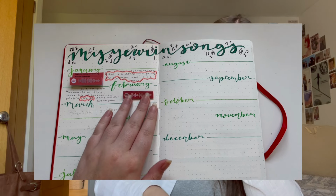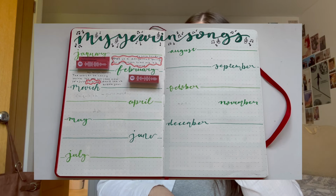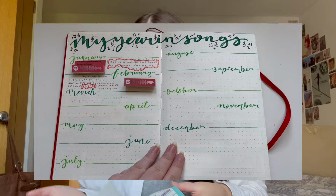Which apparently I was feeling in February. And then for March, I've written in pencil Chiquitita because I went on a girls' holiday in March, which felt very Mamma Mia, those vibes, and I was like, okay, that's the song for March. And then April we have 22 because I turned 22 in April.